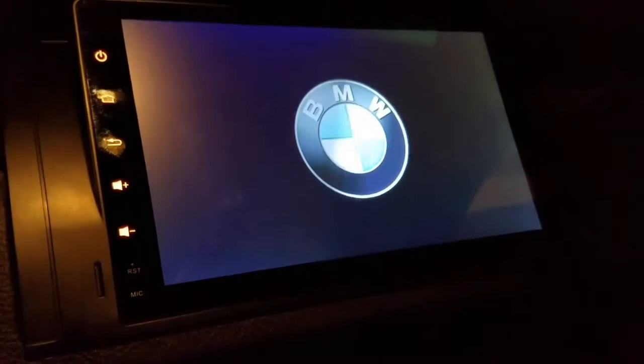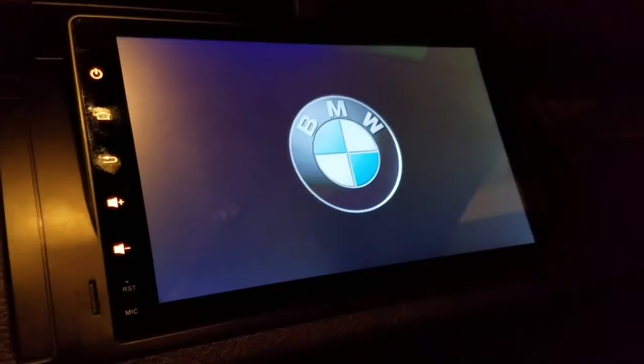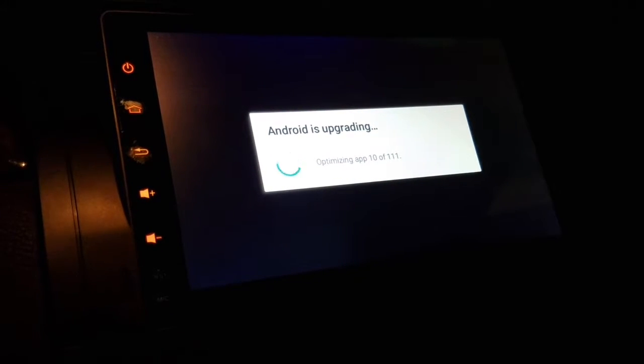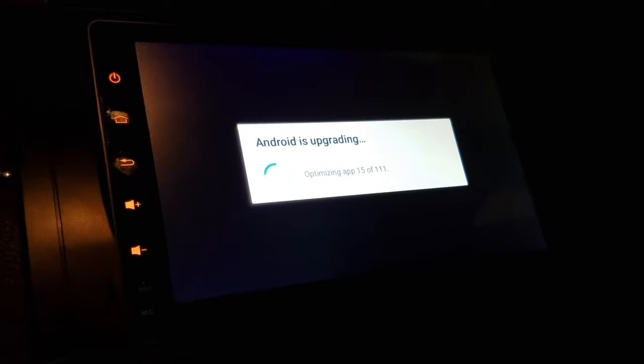I know usually with phone updates too, the apps kind of have to get rebuilt, so maybe that's what's going on. I'll pause again for a sec. Well, it just took it a while. I think it was just doing its thing. Now it's going to optimize a bunch of apps here, so we'll let it do that.